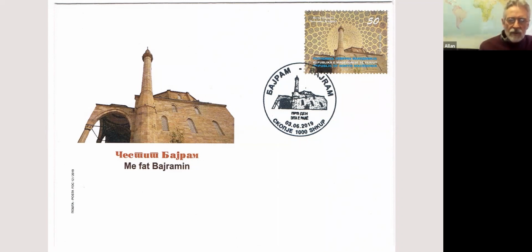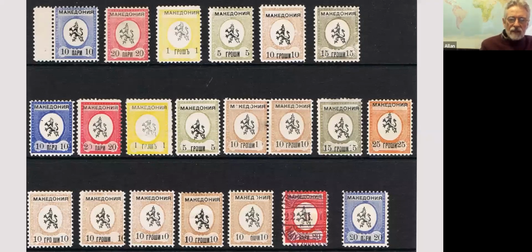So, okay, here are these lion stamps that I mentioned. Once again, I have no idea when or why they were made, but subject for further research. All right, that's it.